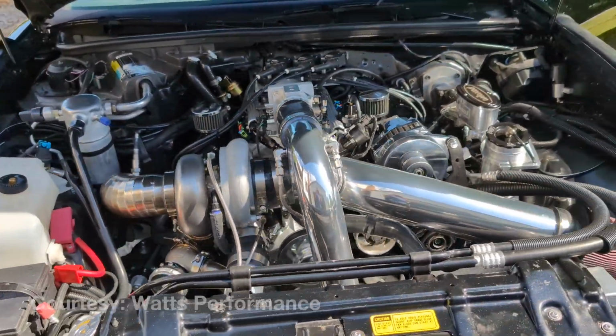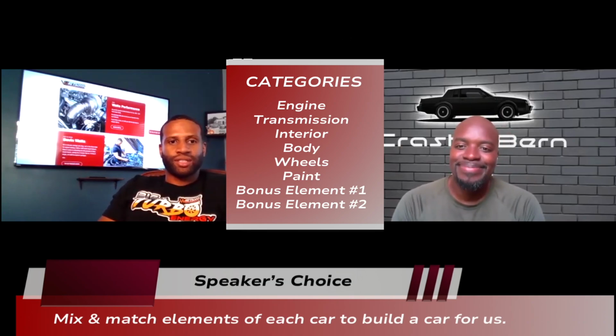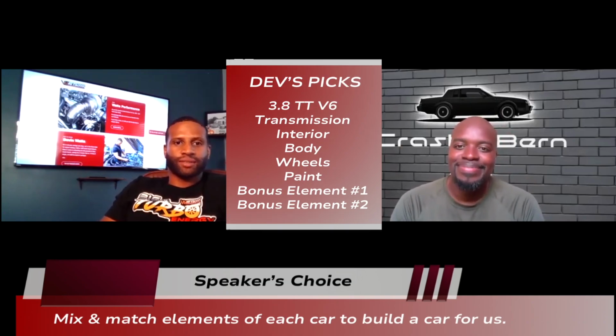But if I had to choose between the two that's existing right in front of me, I'm going to choose the Duttweiler Ring Brothers engine to put in there. I got to keep it true to the V6. All right. Transmission. Are we going with that 4L80 or are we going with that 6-speed Tremec?